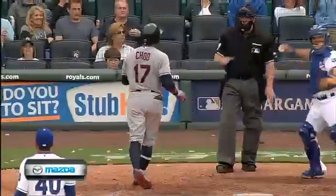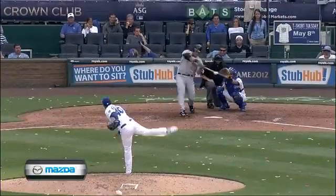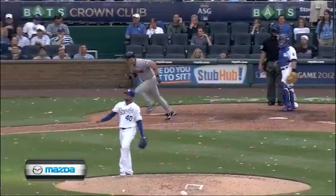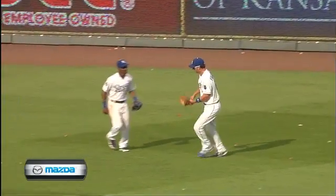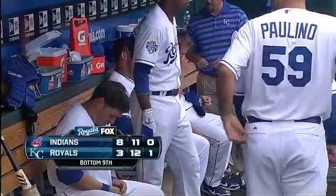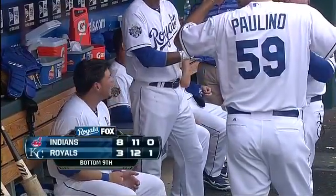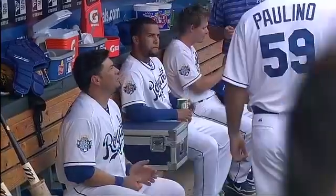Herrera in our Mazda replay, getting a strikeout of Shin-Soo Choo on a fastball at 101 miles per hour, and then got Santana on a changeup after on a fly out to right. So a nice bounce back for him after giving up the home run to Asdrubal Cabrera. It is 8-3 Indians with the Royals coming up in the bottom of the 9th inning.